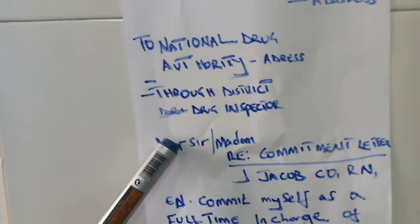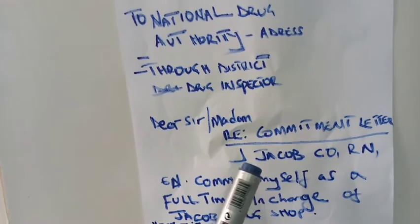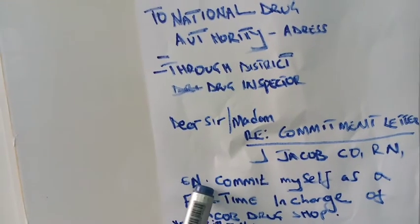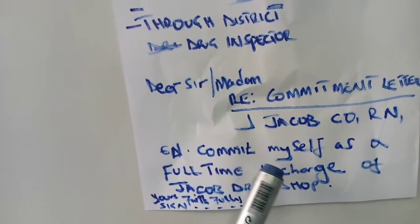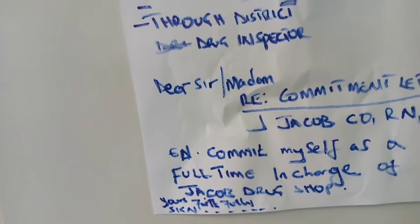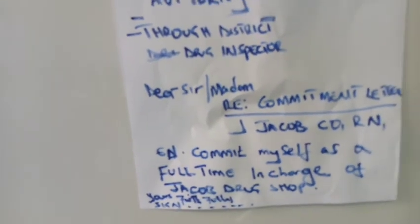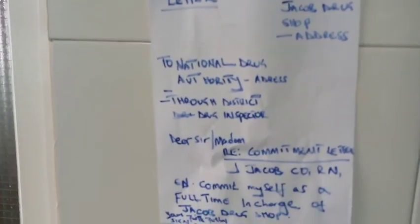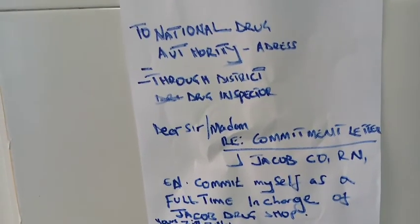Then you just write, Dear Sir/Madam, re: commitment letter. I, Jacob, a clinical officer, RN, enrolled nurse, enrolled midwife, with documents attached, commit myself as a full-time in-charge of Jacob's drug shop. As simple as that. Yours faithfully, signed, just like any letter. But this is a format of how you should write your commitment letter. So in brief, those are the things needed.